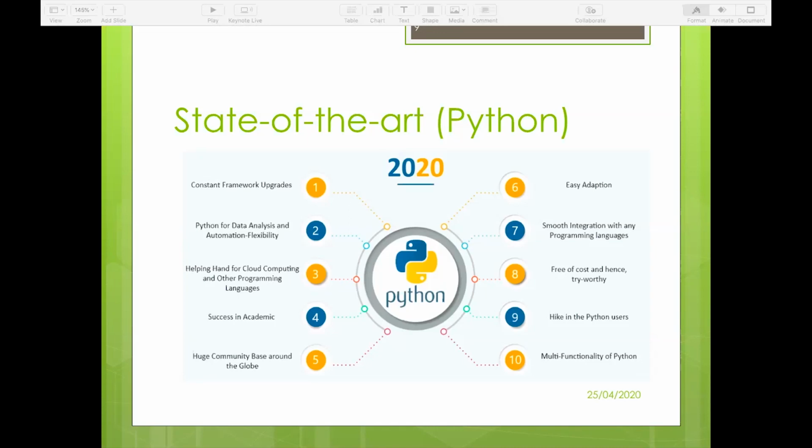Another increase in Python is that it's very successful in academics. Starting from high school to colleges and even in corporate. They are using it to train their employees, and it's easy to learn and easy to adopt. So that's why it's more successful in academics. And it has a very vast community around the globe, and day by day it's increasing. So it's going to go up only, and it's easy to learn and easy to adapt. And also it's smoothly integratable with other programming languages.